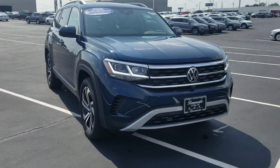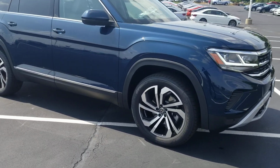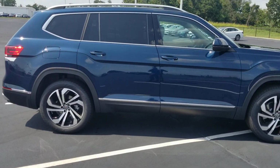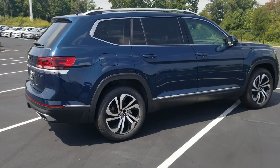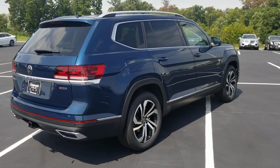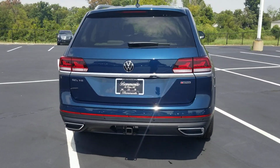LED running lights, LED headlights, LED all-weather lights, the new Volkswagen logo, new front end, new 20-inch alloy wheels. Nice bowl line down the side as usual from the 2018, 2019, and 2020 models. Full chrome surrounds around the windows. Dual exhaust tips on the back. Those are fake exhaust tips, but they're dual.